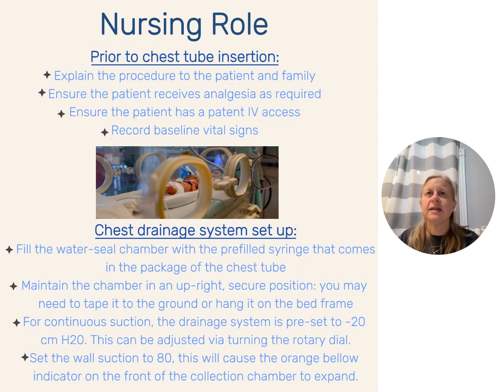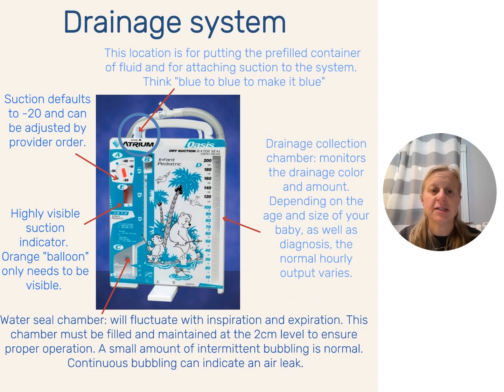If your baby is in an open warmer, it'll have a silver bar at the bottom, and the chest tube drainage system comes with little hooks, so you can take them out and hook them onto that silver bar. That works as well. You want to get your suction on the wall set to 80, so that your orange indicator will come out. So let's take a look at the drainage system.